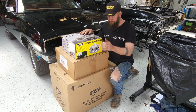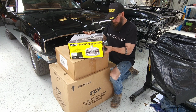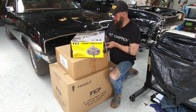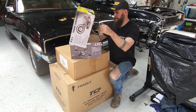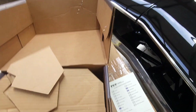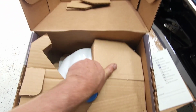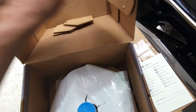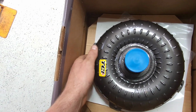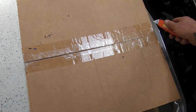Let's open up some goodies. Torque converter first. Yeah. Let's have a look at this goodness. Oh, they really pack it well. Maybe I'm just useless with one hand. That's a cute little thing, isn't it? Nice. Now, next thing. Our bell housing.